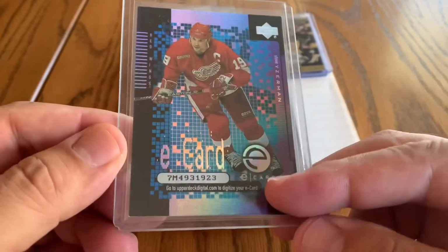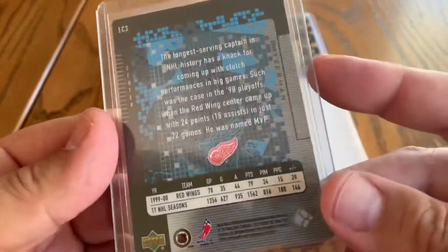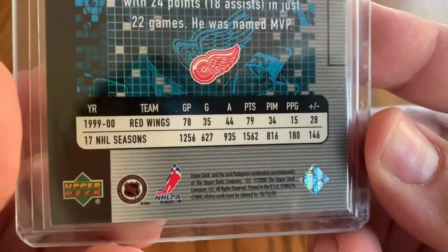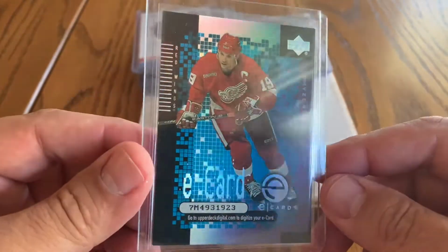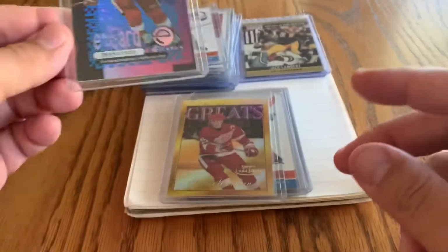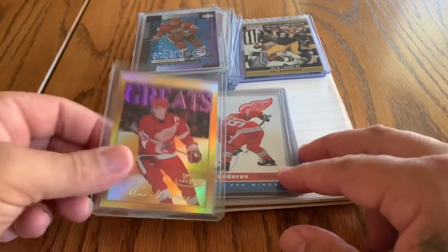I guess I could have went and digitized my card back in the day. I didn't do it. From 2000. That was pretty cool back then. You know, I wasn't used to seeing a lot of those holographic effects.